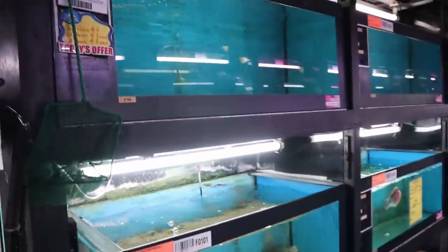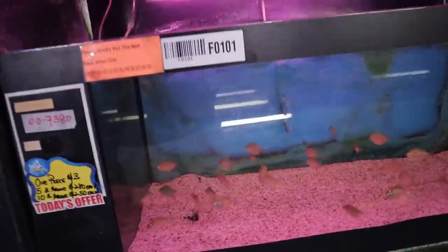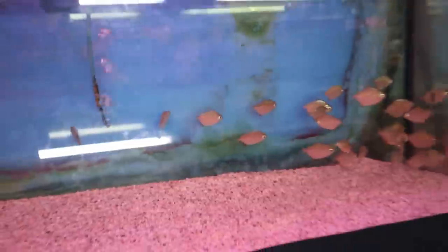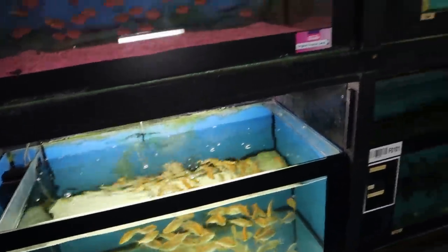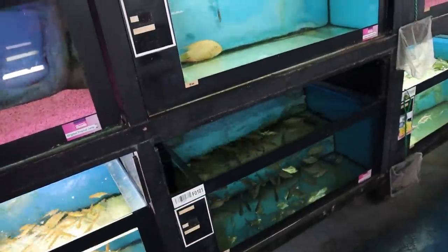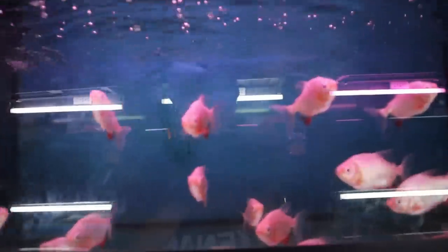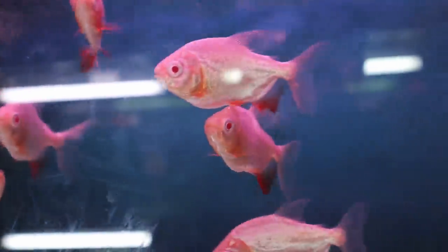And then over here there's some hatchet fish up there. These are little silver dollars. You can see they like to school together. Some tinfoil barbs down below. Albino tinfoil barbs. Those ones there are normal tinfoil barbs. Take a look at these albino pakus. Man, these guys are small now, but they will get really big.